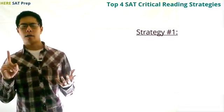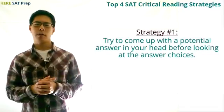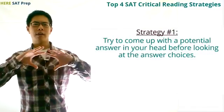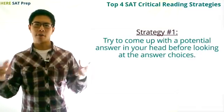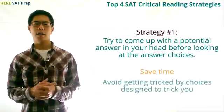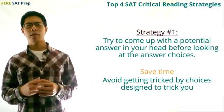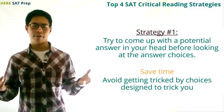Strategy number 1. Try to come up with a potential answer in your head before looking at the answer choices. Usually, it's a much better idea to know what kind of an answer you're looking for instead of trying to eliminate all the choices that aren't right first. Thinking of what kind of an answer you are looking for first will both help you save time as well as avoid getting tricked by answer choices that are designed to throw you off.